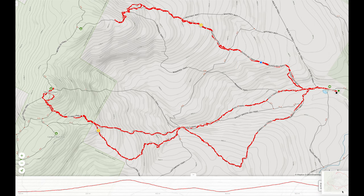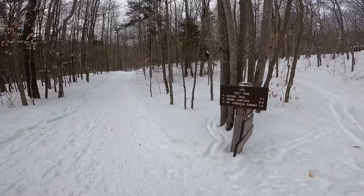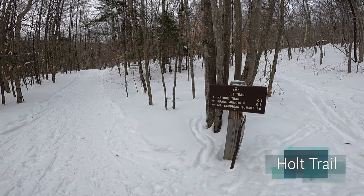We're going to go up the Holt Trail, follow that to the Grand Junction, and then we'll go to the Mount Cadigan Summit.